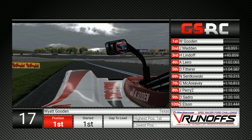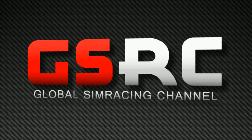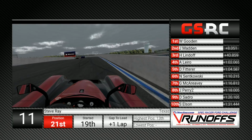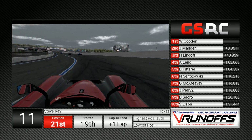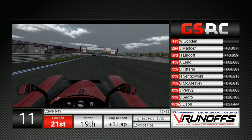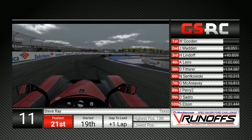All right, that was Wyatt Gooden there, and I believe Stefan's going to catch up with Steve Ray. Yes, we're here with Steve Ray, the host of this race. He had quite an uneventful race after an early spin at turn 1. Talk us through your first half of the race, Steve. How did it feel to you, especially on this new Roval?